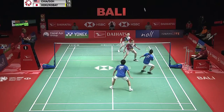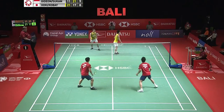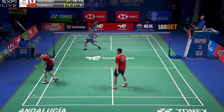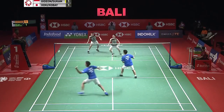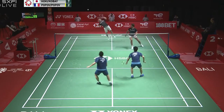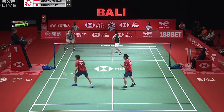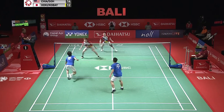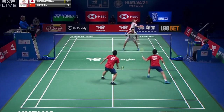They missed it. Get back into it. That's it. Good save again by Juan Kaishan. Brilliant. It's been a while since we've seen two Indonesian in all-out attack. Out of play, and they played to their best.